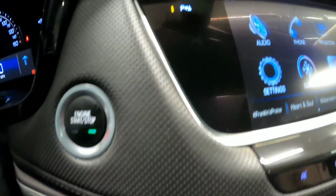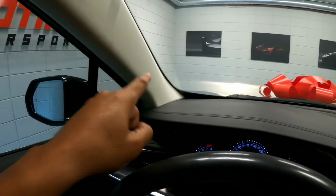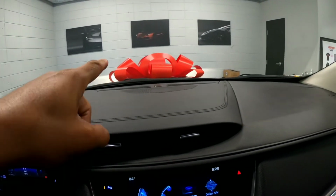As long as you have the keys in your possession, you know what I'm saying, it'll start up for you. Nice leather wrap dash, high quality materials here. I love the view out of here. A pillars are smallish. As you can see, that bow is for you guys.